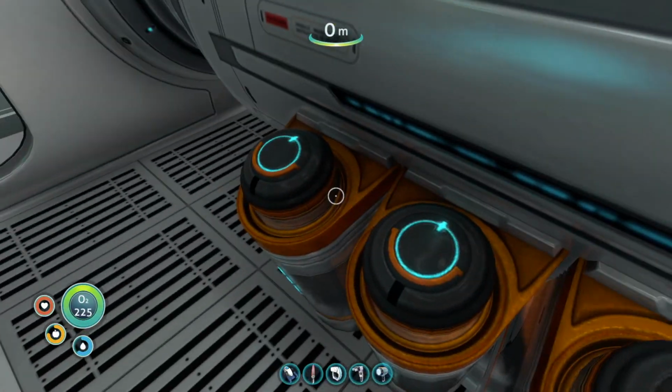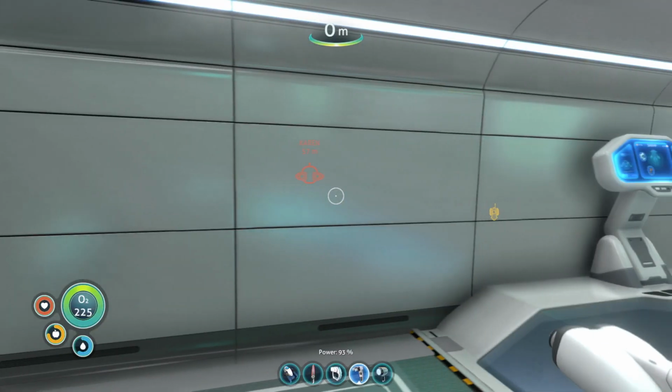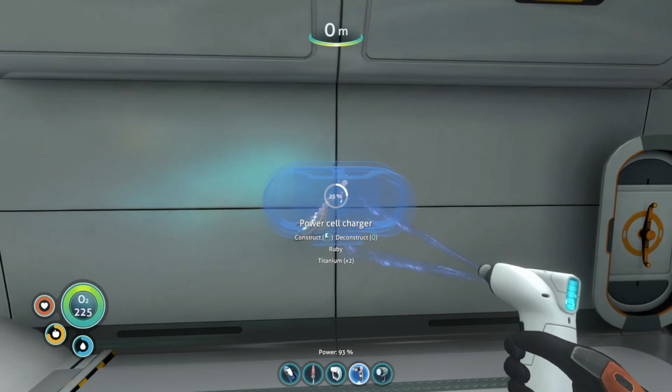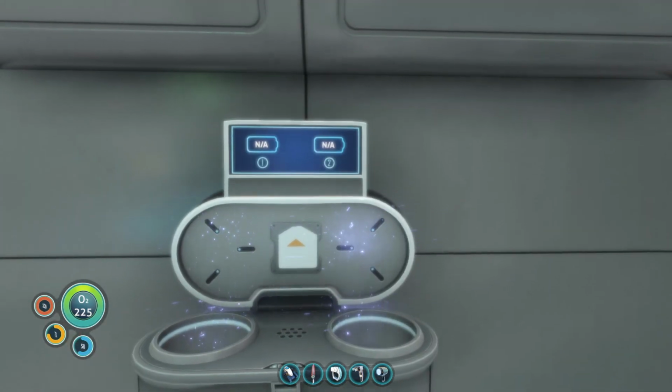Let's see, all of our power cells are going to be back here, so let's put it somewhere sort of close, somewhere where it'll be pretty easy to access, but also not in the way. Yeah, we'll just put it up against the wall right here. That looks like a good spot for it. So we got our power cell charger going up on the wall now.